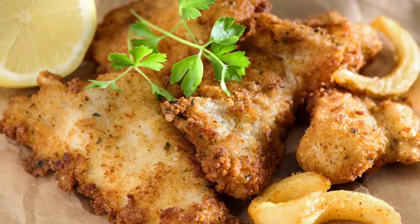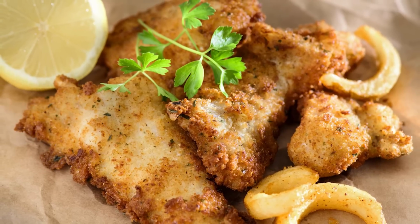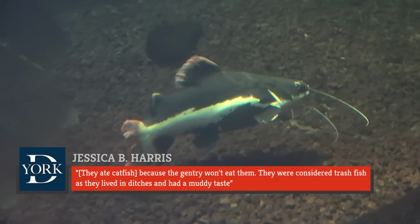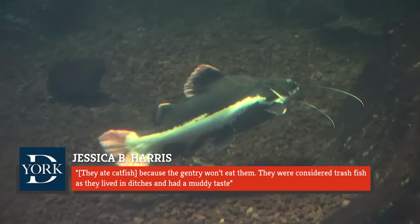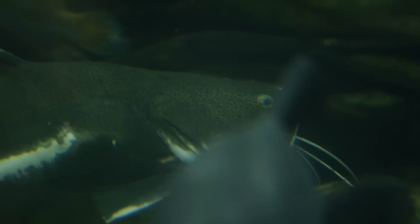According to food historian Jessica B. Harris, the story of fried catfish began with enslaved people in the South. Harris told the York Dispatch, "They ate catfish because the gentry won't eat them. They were considered trash fish as they lived in ditches and had a muddy taste. Modern farmed catfish no longer have that muddy flavor and are famous for being mild and delicious.